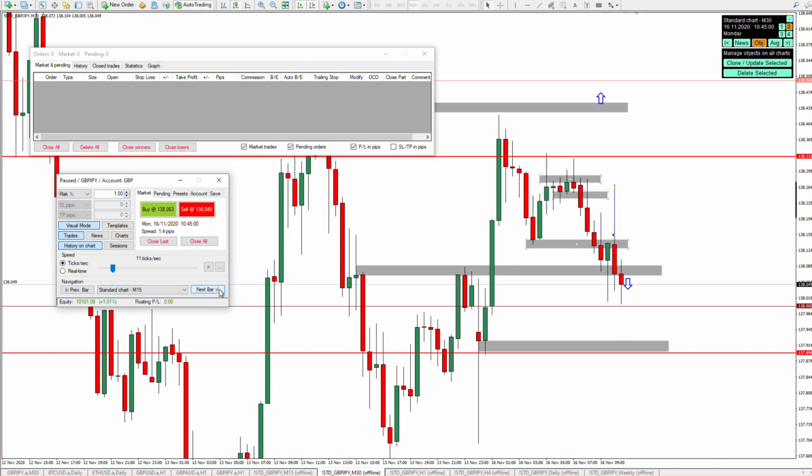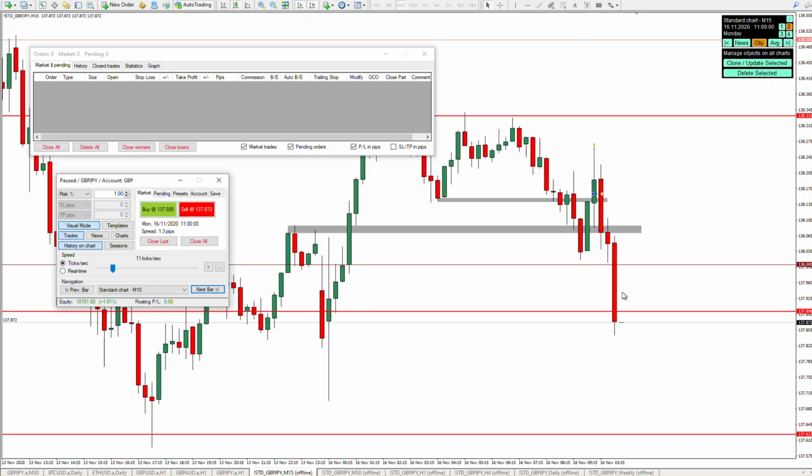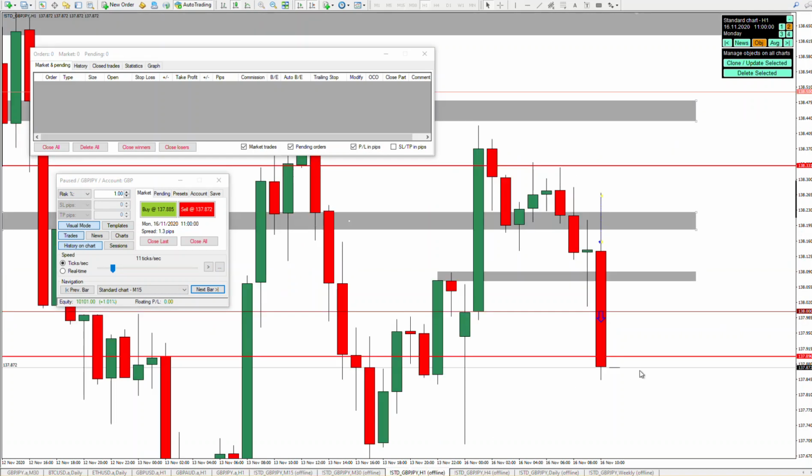Next M15 candle. Now M15. Okay, M15 is below this level, but not below that level. Can't do anything. Next candle. Okay, no FOMO. Nothing. We are 1 hour in London.